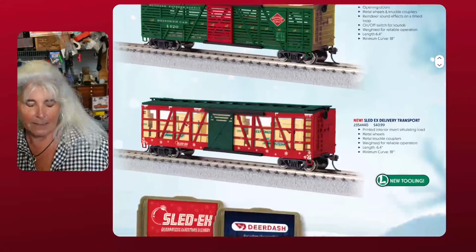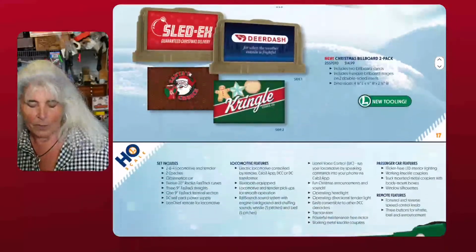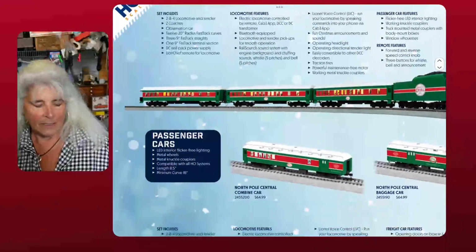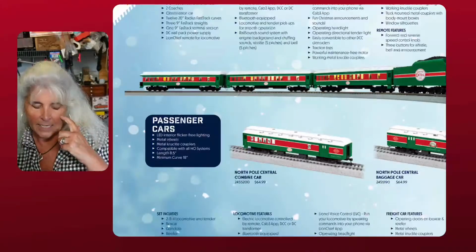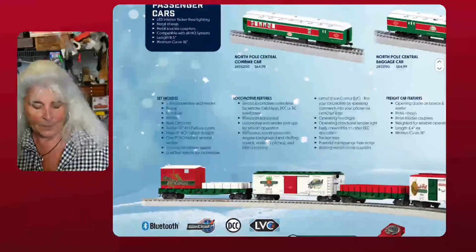The Sled X delivery transport. I just think that's really cute. Then we've got some more billboards for that. Another train set. This is the North Pole Central train set. And it does have the extra baggage car and the extra combine car if you wanted to add those and have a little bit longer train.